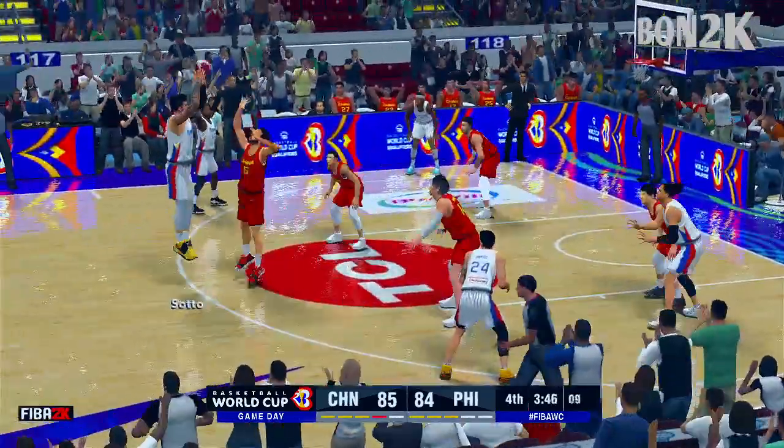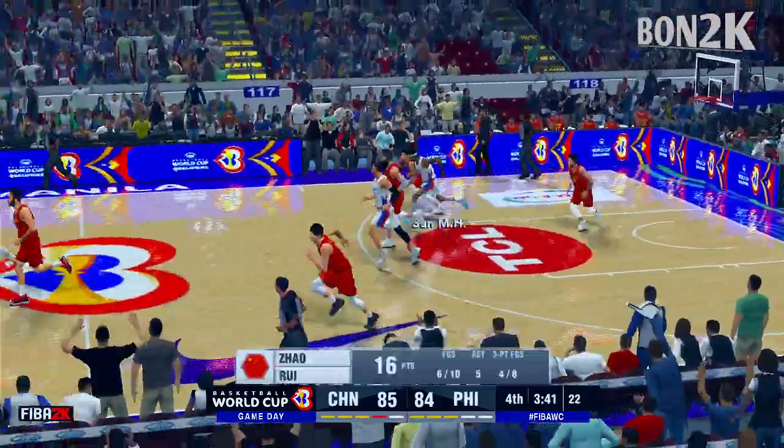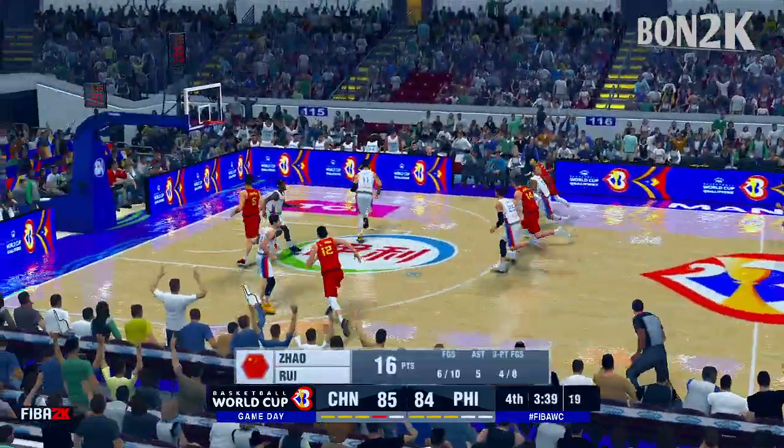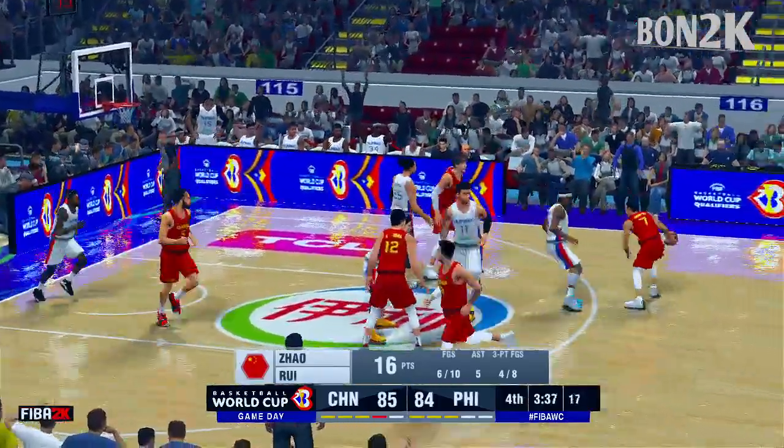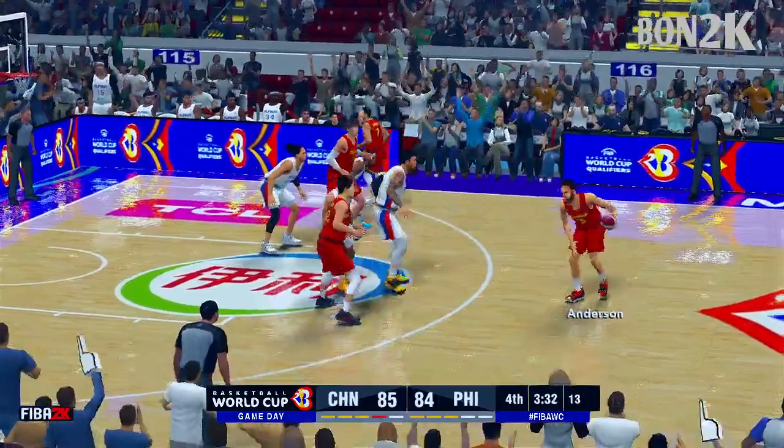And there's the pass to Sutton. Got a good look, though. I thought that was going to go down. No, the D may have done just enough to throw that shot off. Now here's Anderson.